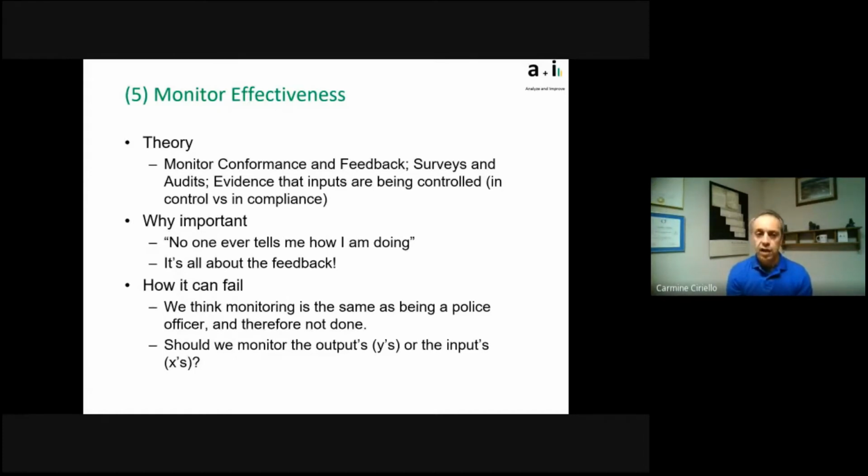Therefore, how can it fail? It can fail if we think of monitoring as being the same as, quote unquote, being a police officer, right? So people often get very nervous about providing feedback or about monitoring. They think that we're just policing the situation, and it's not the same thing. It's just about making sure the standard is defined, is understood, and that it is followed properly. And of course, another way it can fail is, should we monitor the output or the inputs? You can definitely monitor the outputs, but if you're trying to control the situation and control the standard, that's all about the inputs.